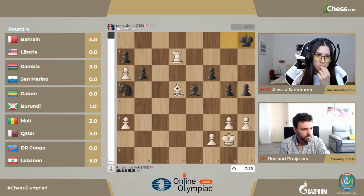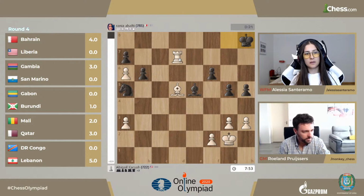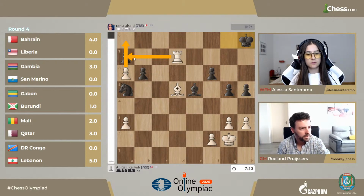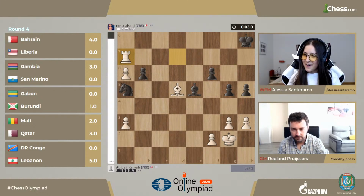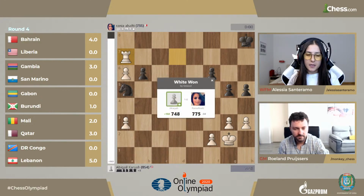Liberia is winning, with the a7 pawn, or I should say Abigail versus Rania. This is looking winning for white after rook takes a7. Look how nicely the knight on a5 is totally dominated by the bishop on d5. The knight can't go anywhere at the moment. After rook takes a7, the a6 pawn will start running over the board, and there's not much black can do about it. All right, time to go, bye bye.